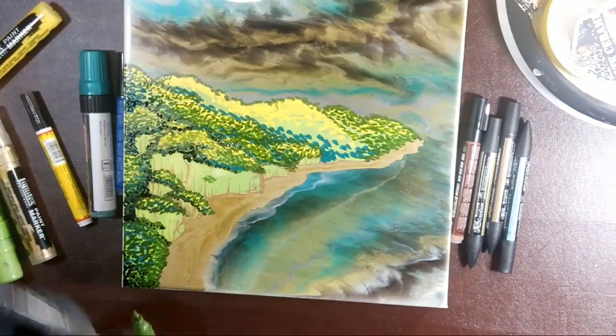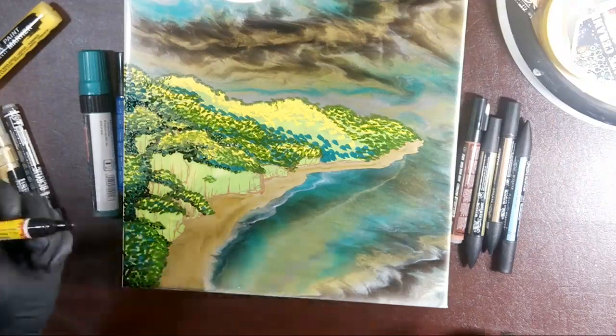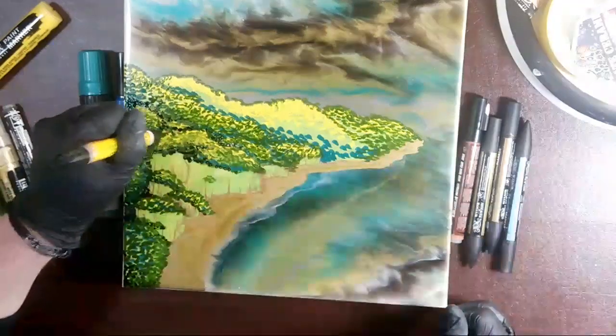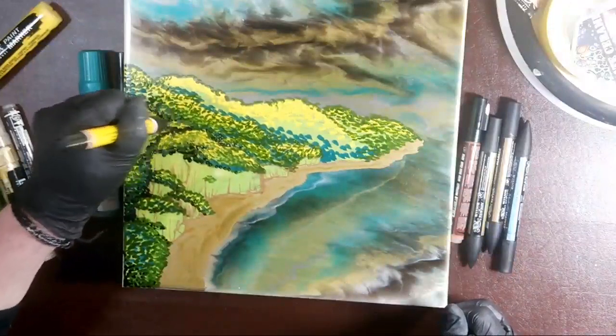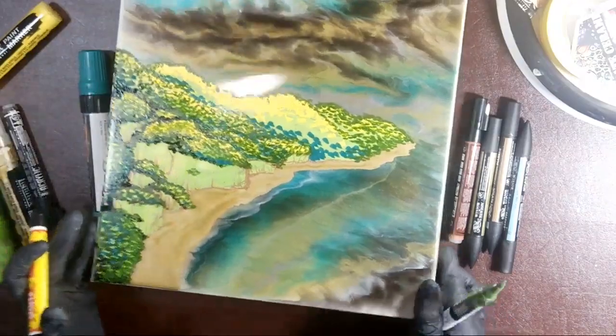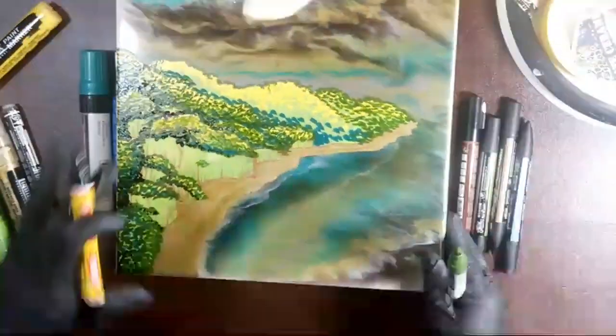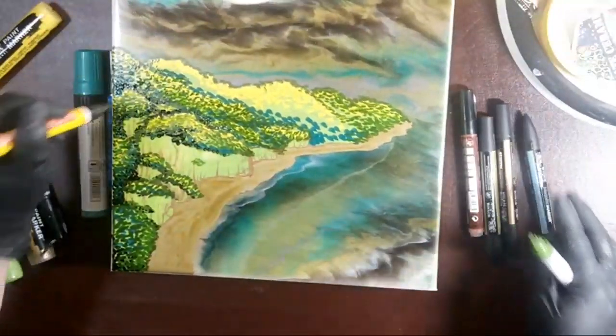Nope, wrong black. I wanted this one. I'm glad people are learning. I mean, but just look at the texture that it creates. It's very fun. It's very roughly like leaves.